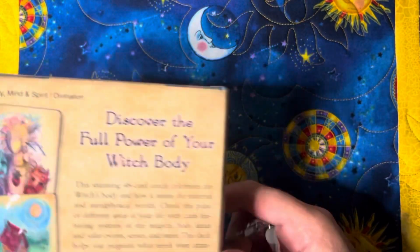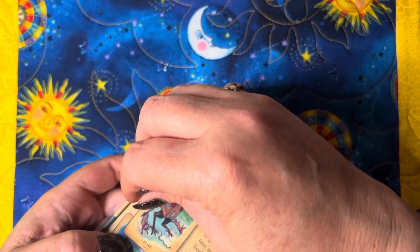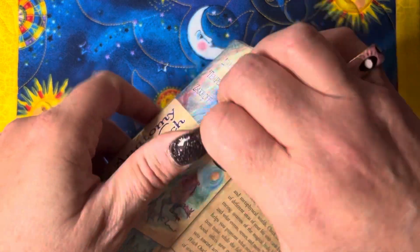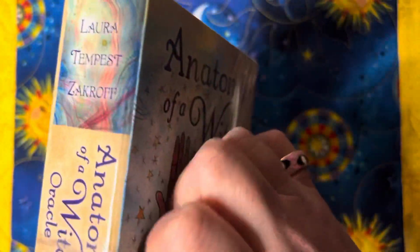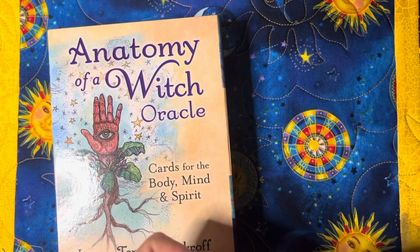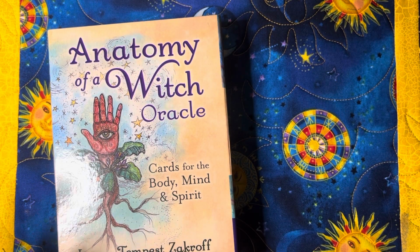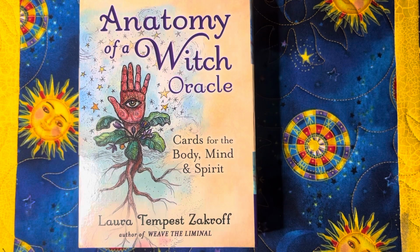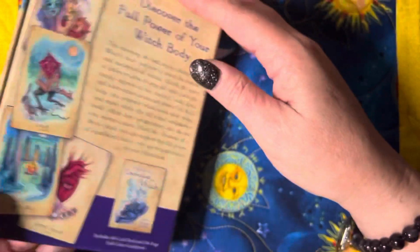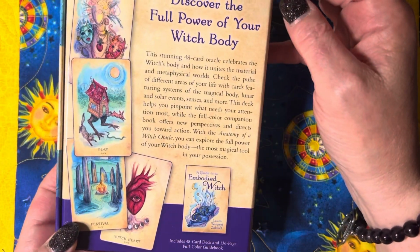This is a new deck. Just came out. It's one of the Llewellyn decks that you saw. I did a video looking at upcoming decks in their magazine. The video had other stuff too, but this is one that stood out to me. So I had to order it.